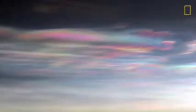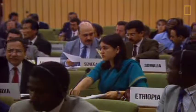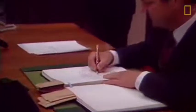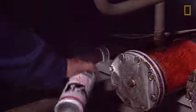About 90% of CFCs currently in the atmosphere were emitted by industrialized countries in the Northern Hemisphere. In 1989, the Montreal Protocol banned the production of ozone-depleting substances. Since then, the amount of chlorine and other ozone-depleting elements in the atmosphere has been falling.